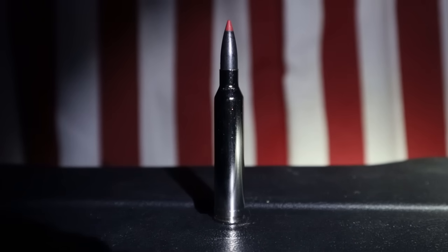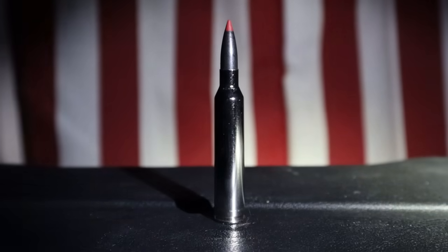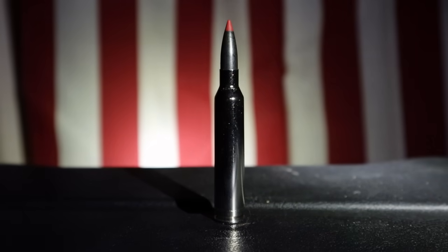Fantastic cartridge. Probably the 2nd best-selling cartridge in the United States. Kind of keeps pace with the 30-06 on sales. Definitely the best-selling cartridge worldwide, however. So it is just phenomenally popular. So there's your availability. You're going to find it everywhere. Price is more, but it's not terrible, especially for a belted Magnum.